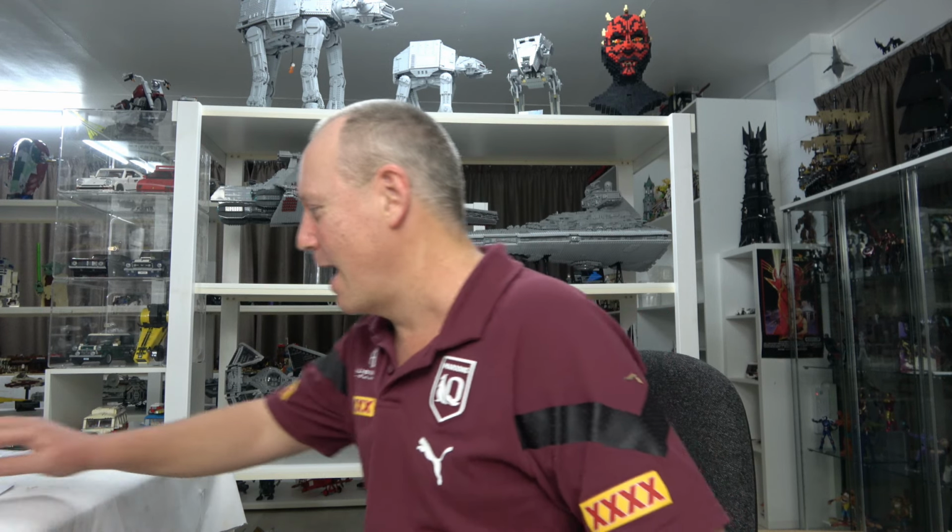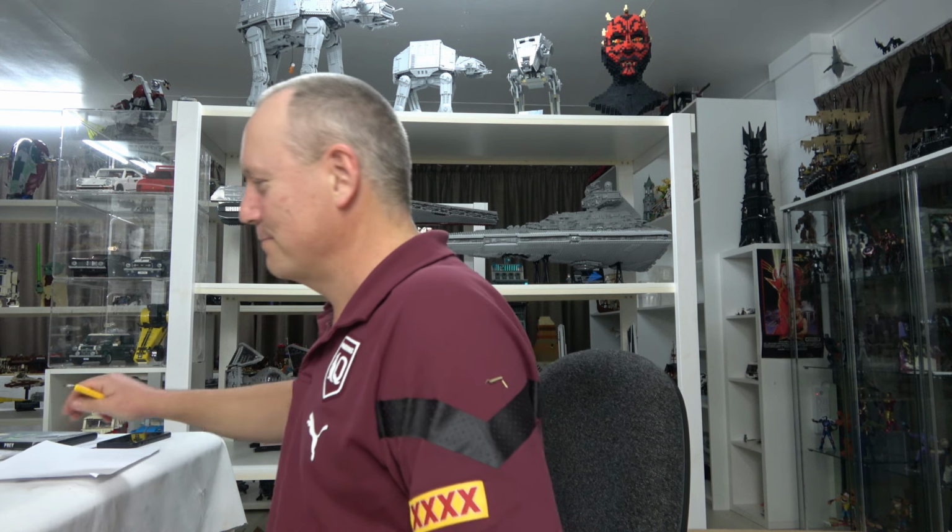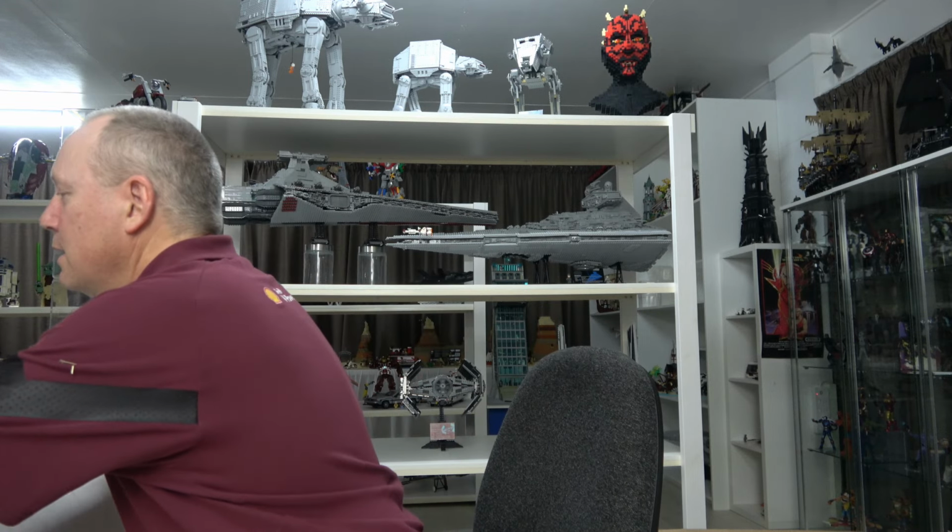Here we go. Now, I've got a number of sets here to show you. I want to talk about where I got these from, because again, just like Mega Construx, these are very hard to get in Australia. There are some places in Australia that sell them, but I tend to find they don't have a lot of stock, or a lot of the items that you can get, and they are quite expensive. So I want to talk about where I went and where I got them from, so if you want to do the same, you can. But let me have a look now.